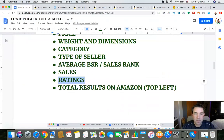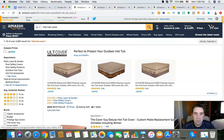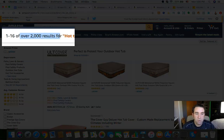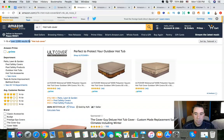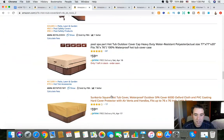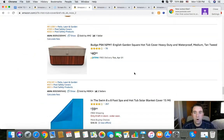Total results on Amazon. I didn't mention this, but when you type in the name of your product, hot tub cover, I like to look right here in the top left, the total results. I usually like to see a product that has 2,000 total results or less. That means take half this number. There's probably about 500 to 1,000 sellers that sell this product or a similar product. If you get a product that has total results 3,000 or more, it could mean that the product is too competitive. And I also like to see 5 pages or less of the same exact product over and over and over.